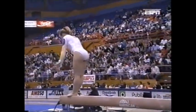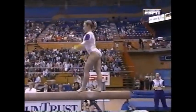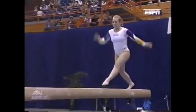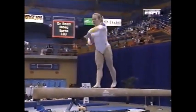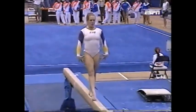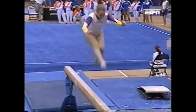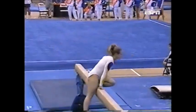Meanwhile, Florida on the floor exercise racking up some big numbers. 9.875 for Erica Selga. That was a nice back handspring layout step out there. Switch split, wolf jump. Now, even though LSU is out of this competition as a team, their all-around ranking is at stake right now. LSU coming in 14th in the country. They had hoped to move into the top 10 with a solid performance here.